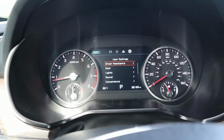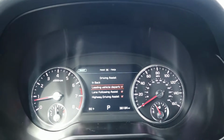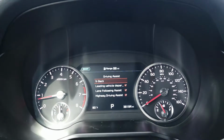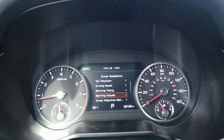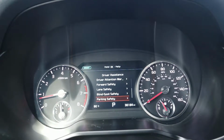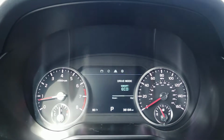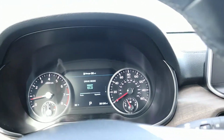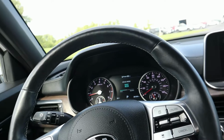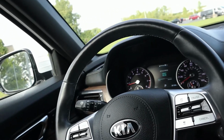And then the cool thing is if you go into driver assistance, we'll dig into that since that's important. You go to driver assistance and you can see all the different cruise control settings. And then you can see where you have all the warnings, driver attention settings, forward collision avoidance, blind spot monitoring, parking safety. It's all in there and it's all included because Kia knows that safety is important to most drivers and they want that in tech. So they're willing to get rid of a little bit of the extra bells and whistles for all the cool, fancy safety features. That's important.